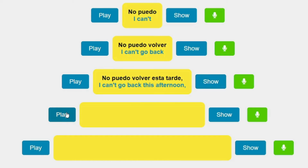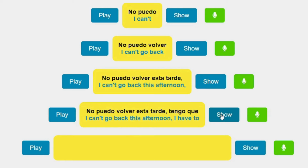No puedo volver esta tarde. Tengo que. So we've got no puedo volver esta tarde and added onto it tengo que. I can't go back. I can't return this afternoon. I have to. And let's see what they have to do.